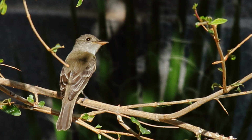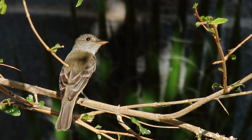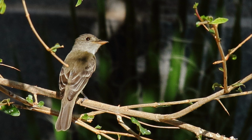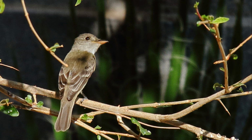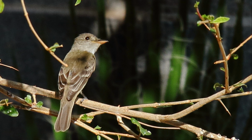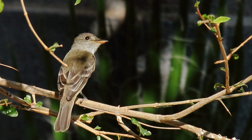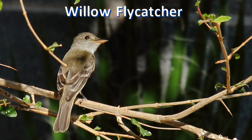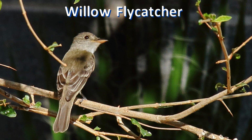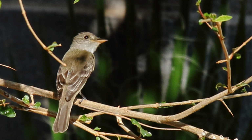What are my choices? Definite wing bars and orange lower mandible eliminates eastern phoebe. There's no rust in the wing or tail, so it's not a Myiarchus flycatcher. The lack of an eye-ring eliminates all Empidonax flycatchers except for Willow flycatcher, a common migrant through Arizona in August.